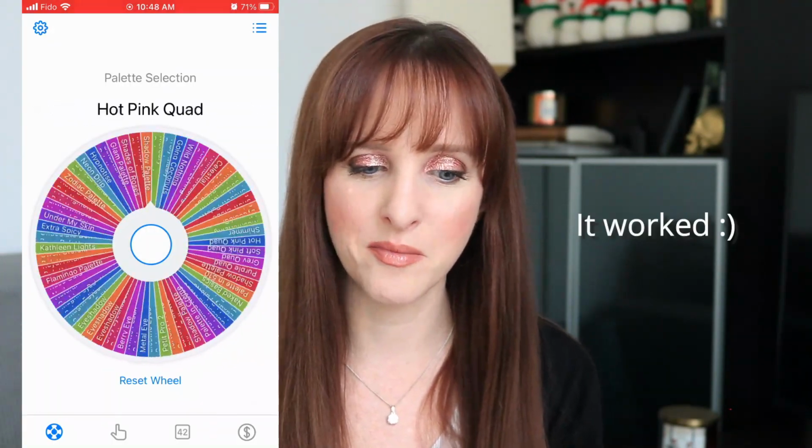I have a lot of 4-pan palettes. I have at least 6 or 8 of those, so it's going to be tricky to balance it all out, but we're going to try. We'll see how this goes. So I don't know, I tried screen recording. I'm hoping it worked, and if it didn't, you can imagine what the little tiny app looked like.